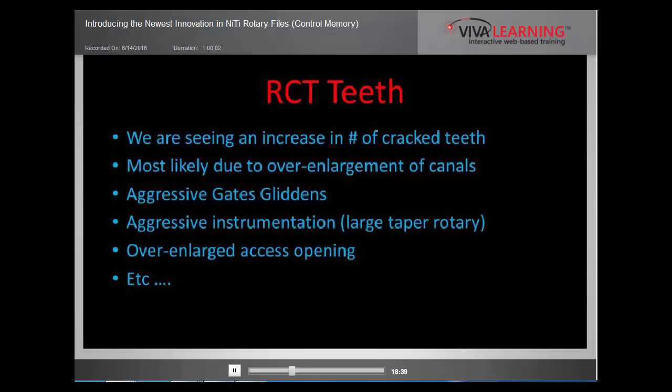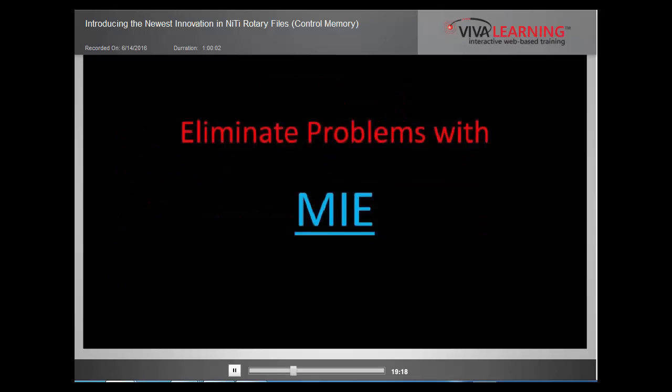Also, large tapers. A lot of people are using the 0.08s and things like that. That's called the deep shaping technique, where you like to see a lot of taper in the coronal two-thirds of the canal. That is aggressive, and that weakens the tooth. There are thin walls of dentin that then expose the tooth upon occlusal loading to cracks and fractures and so on and so forth. And another issue is a large opening for your endodontic access. There are many other reasons, but these are the primary reasons that I think there's an increase in the number of cracked teeth that we're seeing.